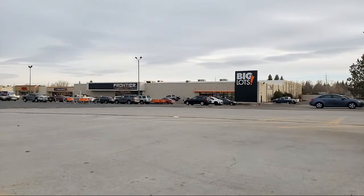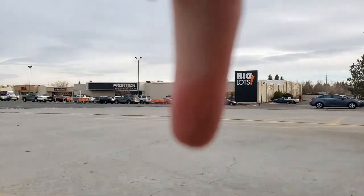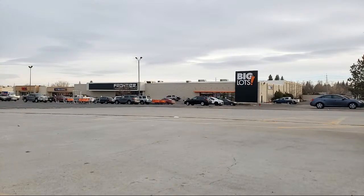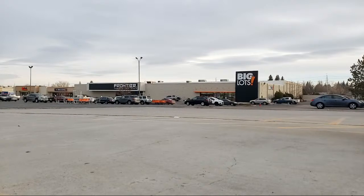It used to go maybe out to about right there. You can see it on Street View too. There's nice and up close Street View from when Hobby Lobby was still there. It went way farther than it does now. The wall for Big Lots is actually almost right on the edge of that doorway.